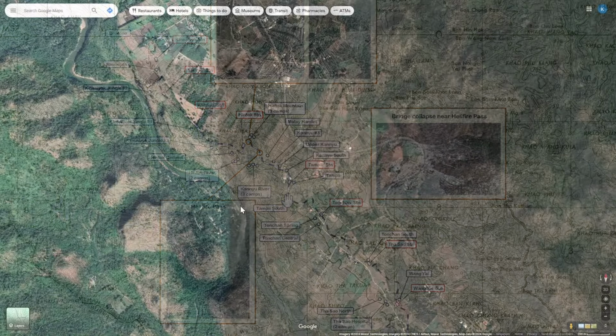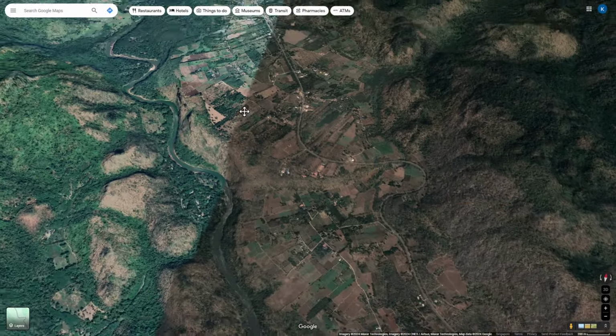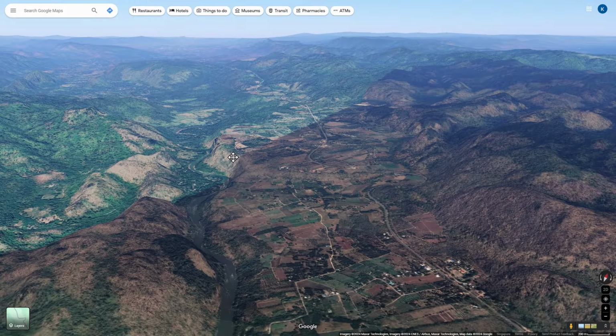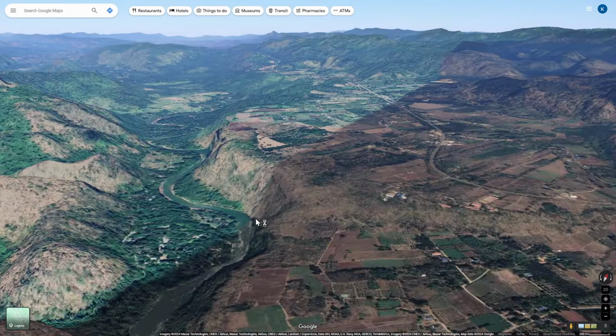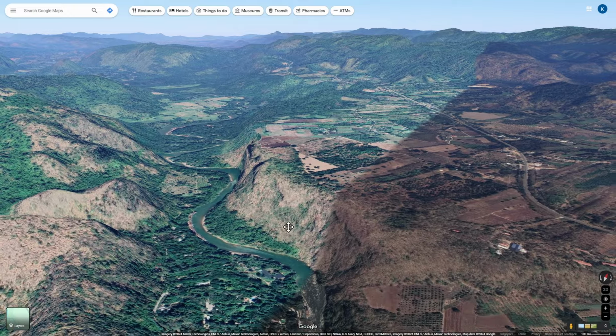The Kwai Noi River passes through a very deep canyon in the Tampii area, which was a major obstacle for the Japanese railway engineers. The railway had been roughly following the east bank of the Kwai Noi River since Kanchanaburi, but it was impossible to build the railway through this canyon.